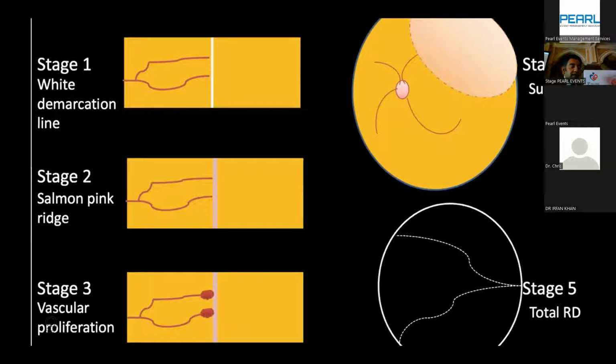If you have a slightly pink demarcation line, which shows the presence of some tiny, minute blood vessels, that's stage 2. Stage 3 is not good. It shows there's vascular proliferation and a formation of new vessels. The last ones are stage 4 and stage 5. If you see this, it means that you've lost the game, and unfortunately, these are difficult to correct.